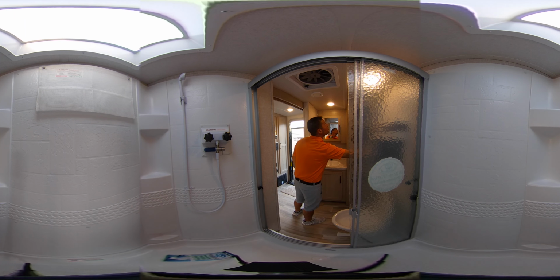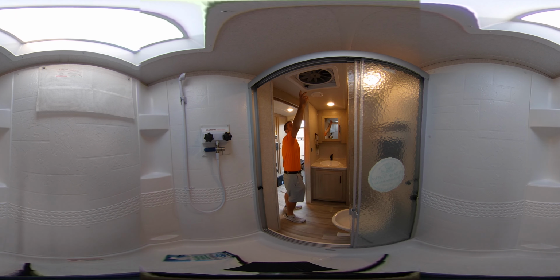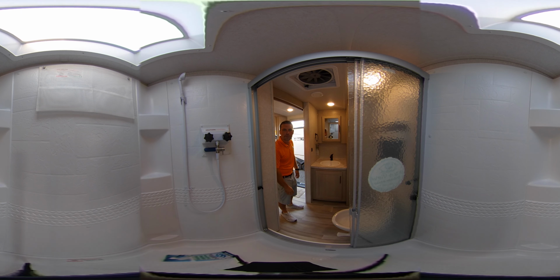You got plenty of storage over here. Got your max air vent right here and all LED lighting throughout. That is the bathroom on the 2511S. Now if you'll jump with me over here in the bedroom.